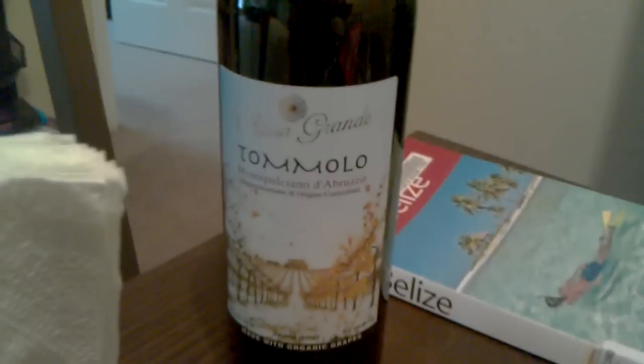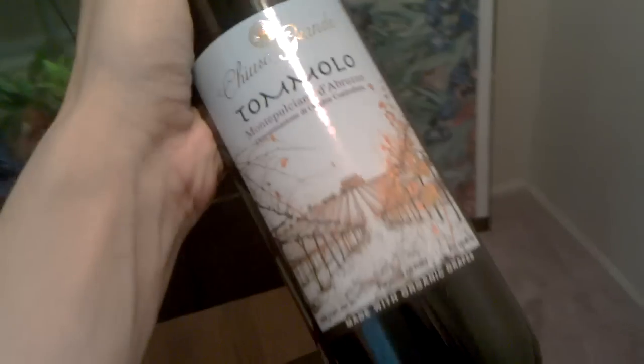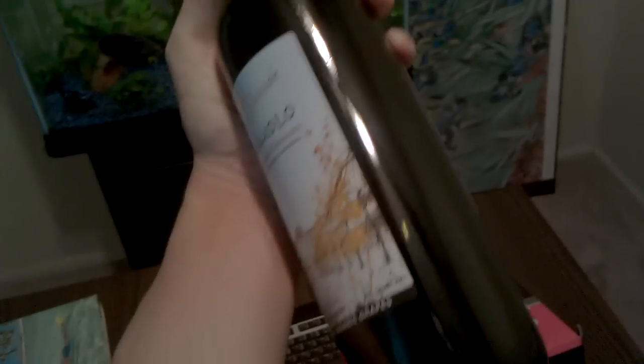Okay, we have a glass. If you ever go to Trader Joe's, I highly recommend this. This has nothing to do with anything, but the Tomolo Montepulciano d'Abruzzo. It's amazing. This is an organic wine. It's a red wine, very nice flavor, not too many tannins, and it's organic. It's delicious. It's like $6.99. You don't really need to know anything else about that.